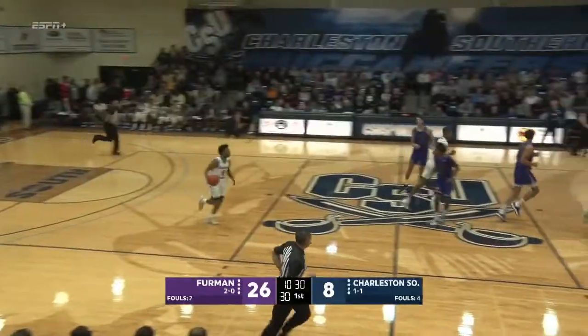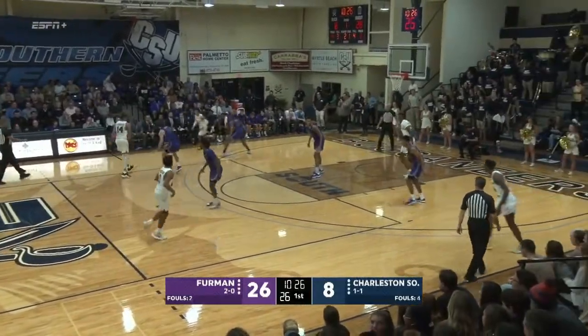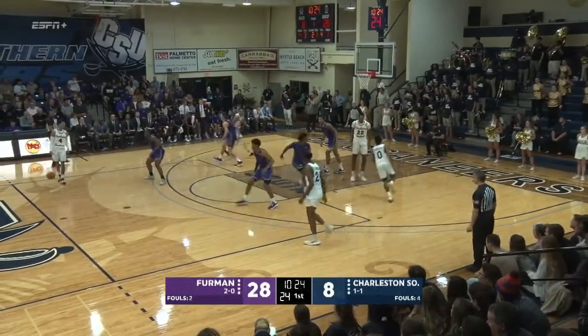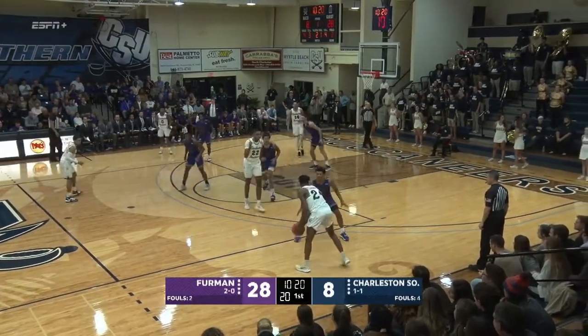And not yet. Turnaround jumper by Alex Hunter. This Furman team just can't miss right now. Ride the wave, Paladins. 6 for their last 7 from the floor.